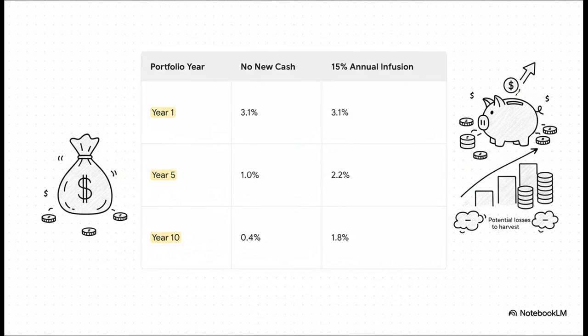But there is a really powerful weapon against this. Just keep adding new money. A portfolio that gets regular cash infusions keeps its harvesting potential alive for way, way longer. Why? Well, every time you buy more, you're creating a fresh, higher cost basis. You're essentially reloading the cannon with new opportunities to harvest down the road.